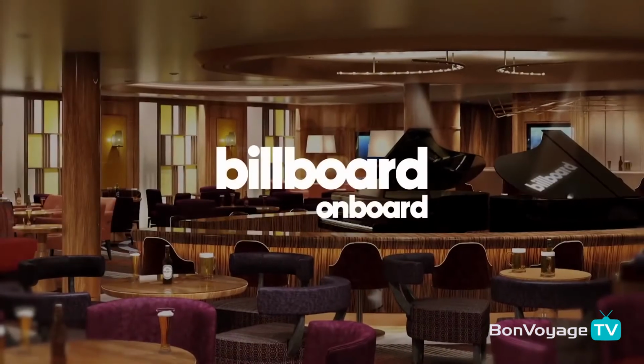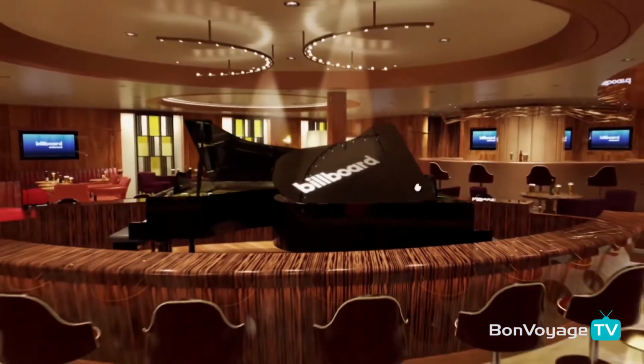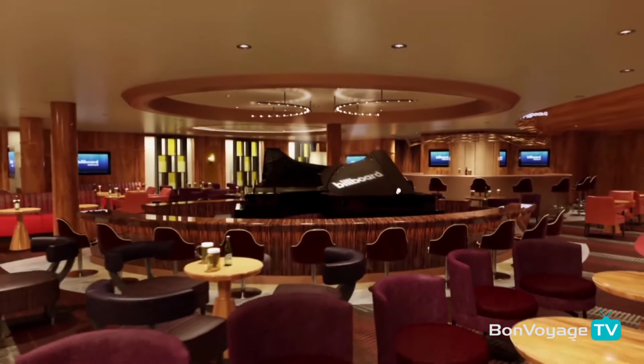And then they've got Billboard on Broadway, which is where they've taken away the old piano bar and put two pianos in. So you've got two pianists playing dueling pianos against each other, and that area there was quite full as well. And then up in the Crow's Nest, they have a guitarist in there as well.